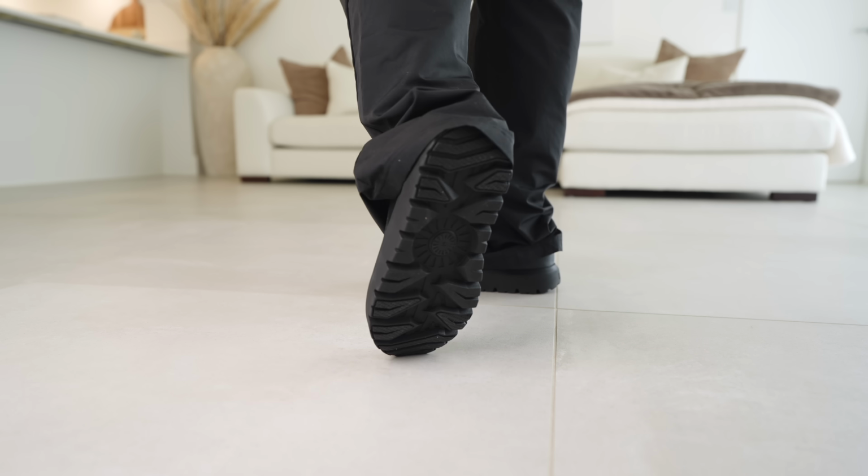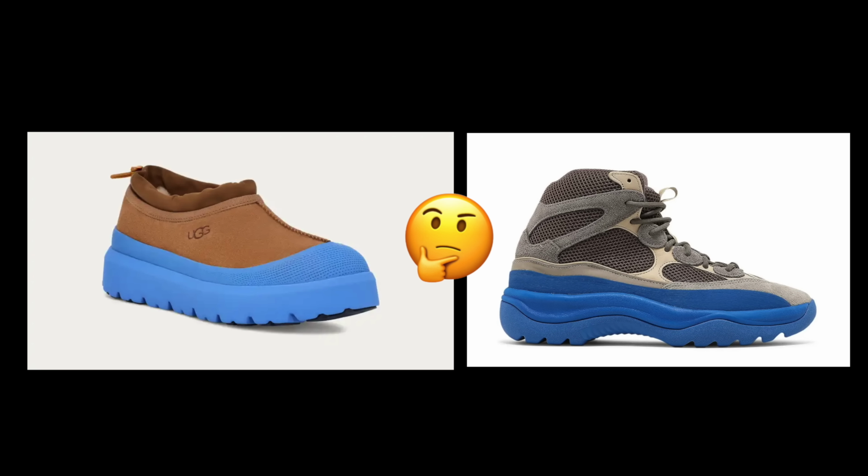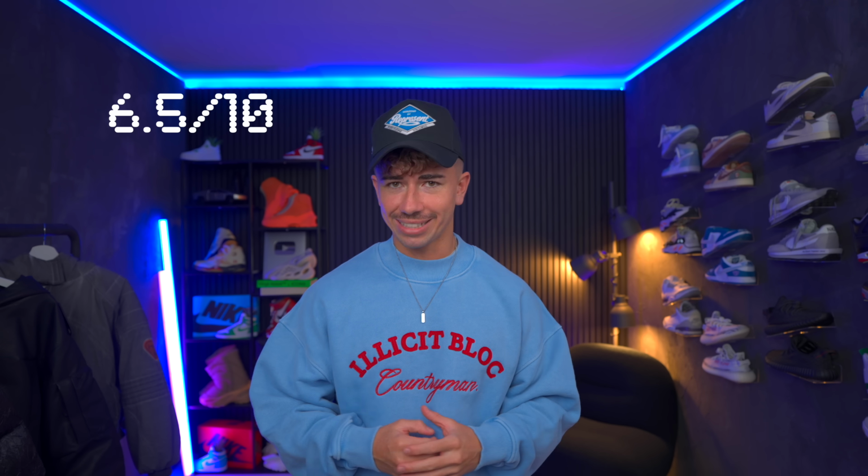I think that's a cool option, especially now that they've got the new Post Malone ones, which by the way, Yeezy boots. Either way, they're comfortable. They're definitely going to keep you cozy during the full winter months. So I'm going to give these a 6.5 out of 10. Oh yeah, and they have at least one more year of being in this super hyped up trend cycle.